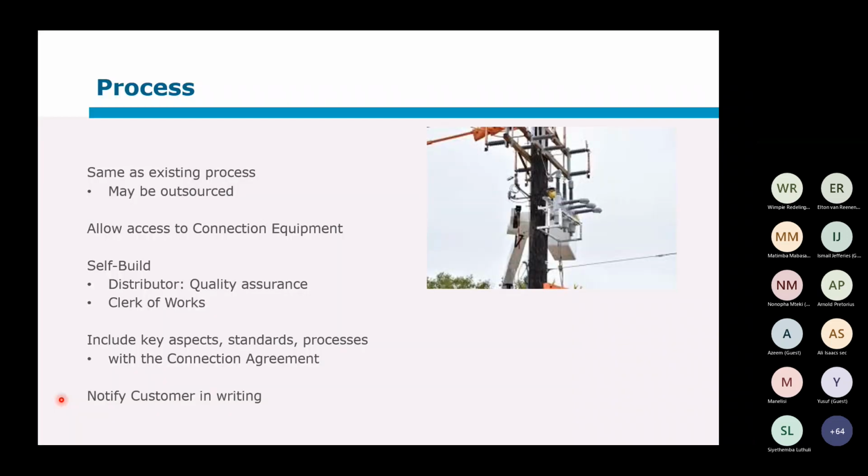Okay, so the distributed network assets. The process is basically similar to what we've discussed, it may be outsourced. If they self-build, the quality assurance clerk of works would typically sign off on that self-build as if the distributor has done the construction themselves. The key aspects, standards and processes, it's advisable to add that to the connection agreement. And once all of these things have been done, anything that the distributor had to construct and it's gone through the tests, notify the customer that at least on the distributor side, the equipment is ready for the next phase, ready for commissioning, etc.